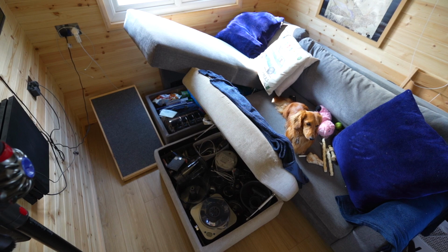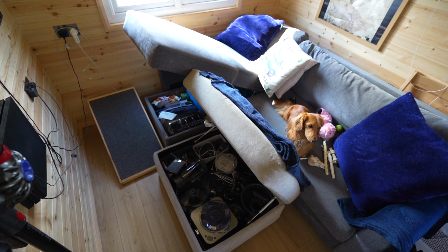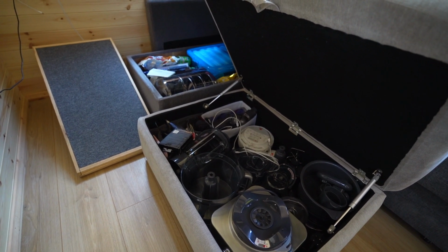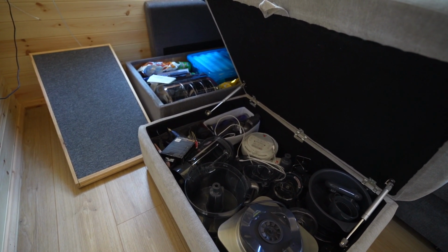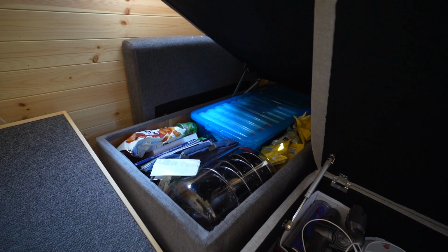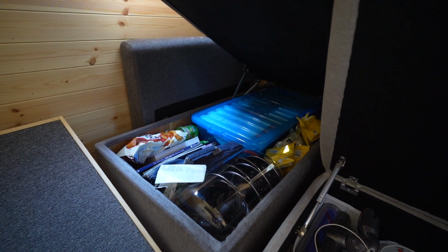One of the main things that we have is storage in our sofa and in our footstool. When we bought the sofa, we wanted to have storage in it because we needed to utilise as much space as we possibly could. It actually took quite a long time to find a sofa that fitted in the space we have, that also had storage, and we wanted it to double up as a sofa bed as well in case anybody stays over. We wanted it to be high quality. We didn't want to just get a cheap one.